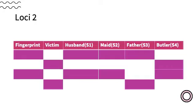Once again, the father shares an allele with the victim, proving that he is definitely the father of the woman who was killed. The husband has 2 matching alleles at the second locus, but we know it isn't his fingerprint because he only had one matching allele at the first locus, and we need both alleles to match at both loci. The maid is the only suspect that has 2 sets of matching alleles, one set at locus 1 and another set at locus 2.